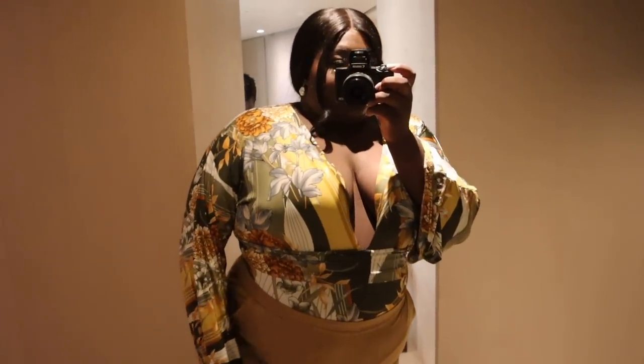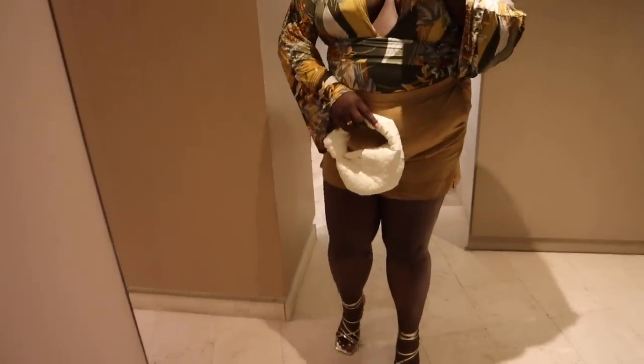This is the outfit, by the way. This shirt is from Fashion Nova. These shorts are from H&M. Shoes from ASOS. This bag is from Amazon.